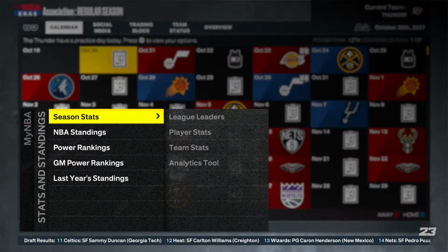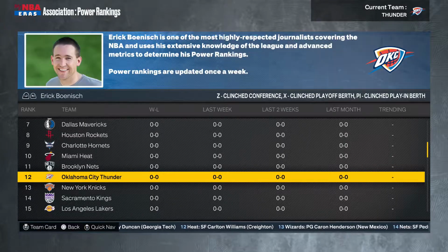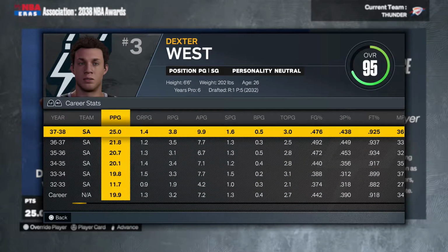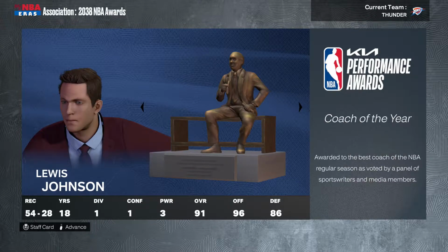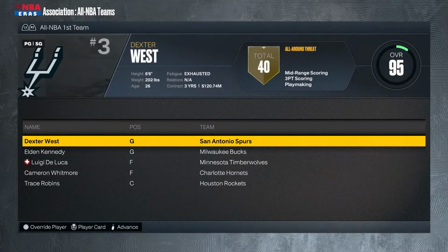Preseason power rankings, the Thunder are not on this list. 12th for 2K Sports and 12th for Eric Boner. Dexter West wins MVP, 25-10. Really good looking point guard out there in San Antonio. Allen Boyd, Rookie of the Year. Mitch Torres, Sixth Man of the Year. And Trace Robbins takes over as Defensive Player of the Year. Most improved is Eric Ray. Lewis Johnson, Good Looking Coach of the Year. And Andrew Truman is telling the truth, man.